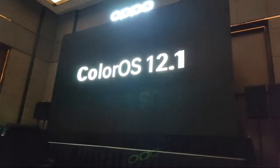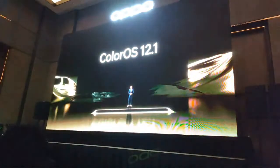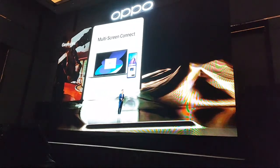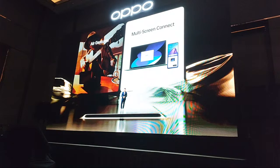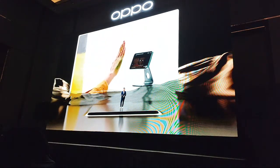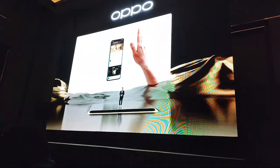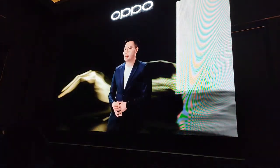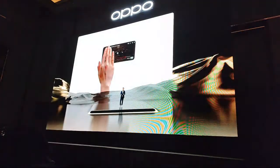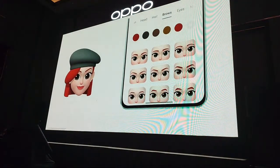Tying this all together is ColorOS 12.1, the gateway to a smarter, smoother, and safer smartphone experience. Features like Air Gesture and Multi-Screen Connect help to dramatically improve productivity, enabling more intelligent and convenient ways of working. With gesture recognition, our efficient AI sensing algorithms on the front camera allow you to scroll up and down, open apps from a distance, and answer or mute calls without even touching your phone. Did you know that on the Reno 8 Pro, you can even play and pause YouTube videos using this simple gesture? Highly customizable emoji also give users more creative ways to personalize their phone and operating system.